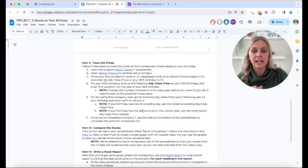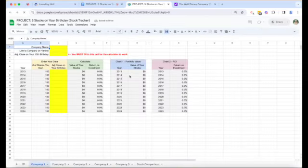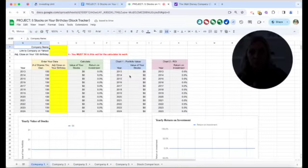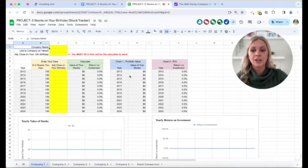The second part of the activity, they'll use a stock tracker. And here's the spreadsheet, the link to it. I'll go ahead and open it up so you can get a preview of it. And this is where they'll track the price from their 10th birthday until the most recent price within this stock tracker. So you see across the bottom, there are 5 companies listed there.